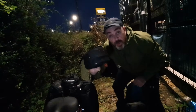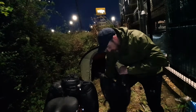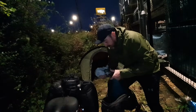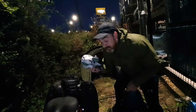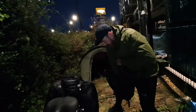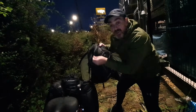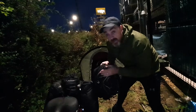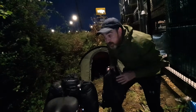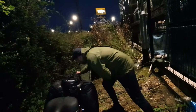Got me little pots and pans. I need to keep the noise down. What's that? I think it might be the old glove of self-love. Right. And in that pocket there, I've got all my electricals, like my power bank, my chargers, head torch, shit like that. I'll not get them out yet.